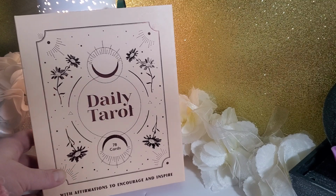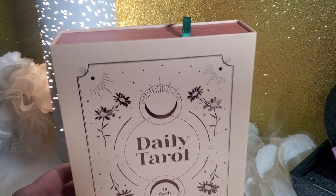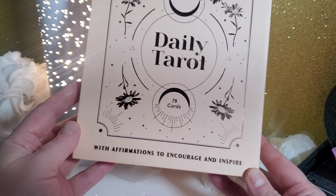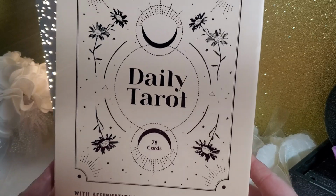So I got this deck for $15 Canadian. That is extremely cheap if you don't know. It was at a bookstore, and apparently that is not a discounted price. That is the original price of this deck. The box caught my eye and the price did too, and I was like, this box is beautiful.